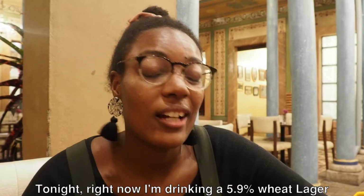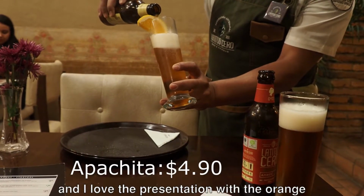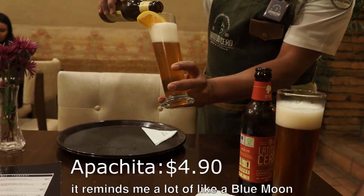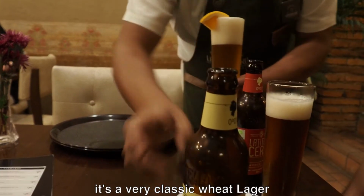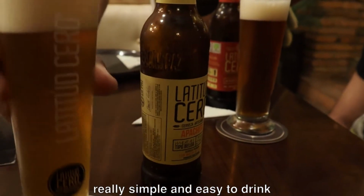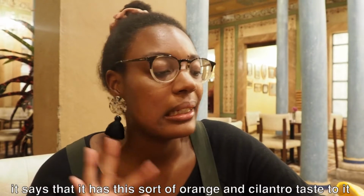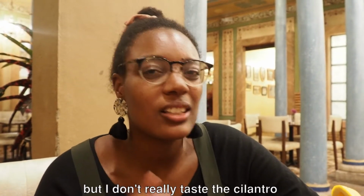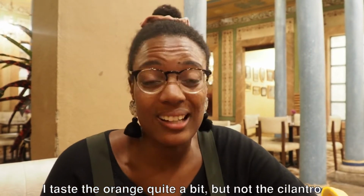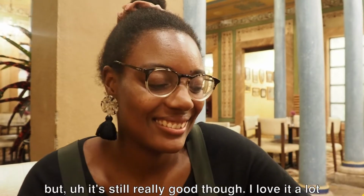Tonight I'm drinking a 5.9% wheat lager, and I love the presentation with the orange. It reminds me a lot of a Blue Moon, and it actually tastes a little bit similar to a Blue Moon. It's a very classic wheat lager, really simple and easy to drink. One thing that's interesting is that it says it has this sort of orange and cilantro taste to it, but I don't really taste the cilantro. I taste the orange quite a bit, but it's still really good though. I love it a lot.